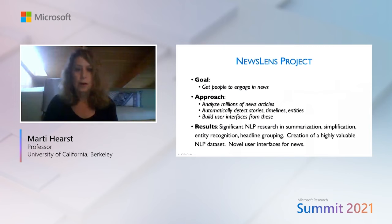So our approach was to analyze millions of news articles and automatically extract what we call stories, as well as timelines and entities, and then build user interfaces from these that help make the news more engaging and more accessible. And we developed significant research in both summarization and simplification, as well as entity recognition and headline grouping, and a very highly valuable data set for NLP and novel user interfaces for news.